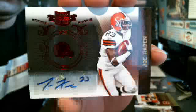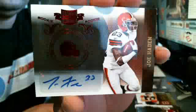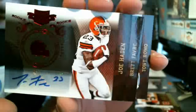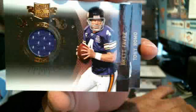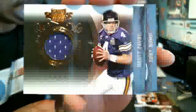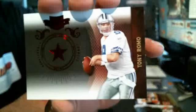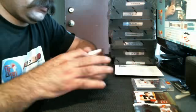Joe Haden. This guy's pretty good. Brett Favre jersey for the Vikings. Numbered to 449 on the Joe Haden. Brett Favre jersey's numbered to 299, and we have a Tony Romo base. There's the base.